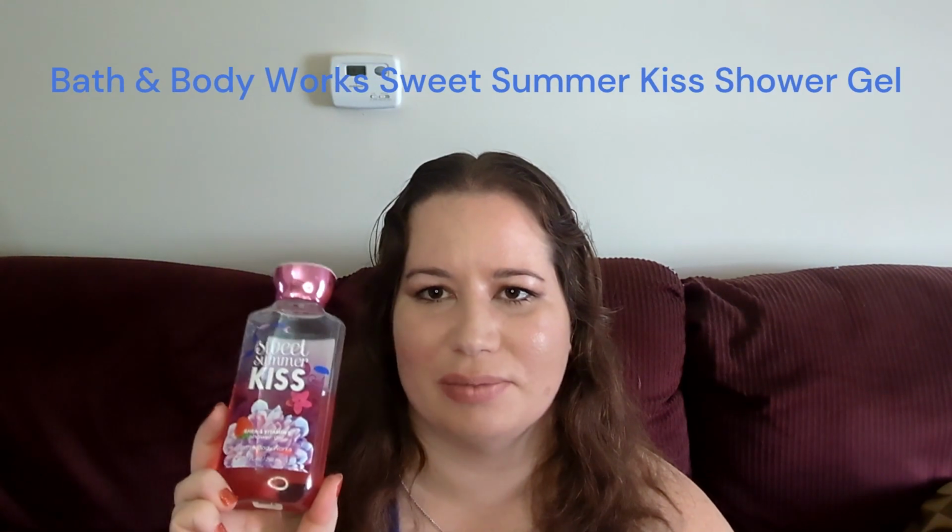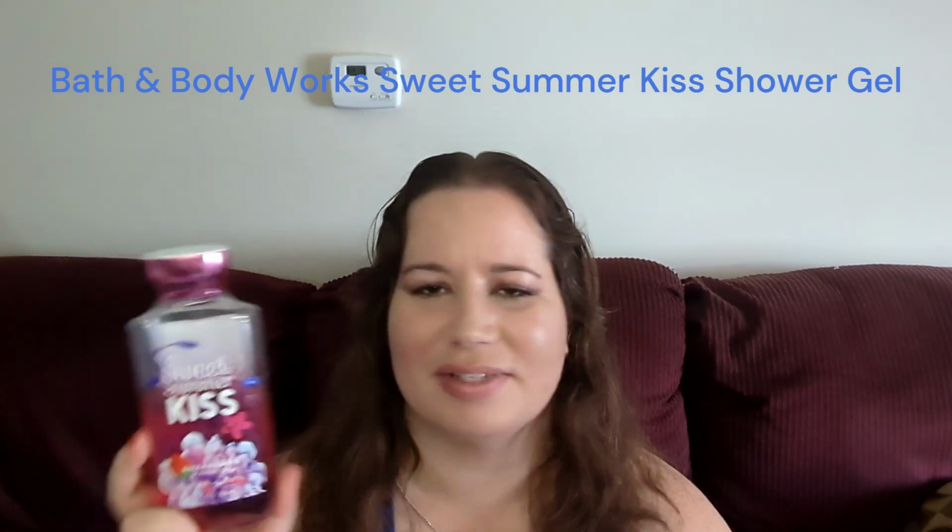B12 is Flower, and I brought in this Bath & Body Works Sweet Summer Kiss shower gel. I believe the scent is discontinued. It is nice. I like Moonlight Path better, but one of the scent notes is jasmine, and there's flowers on the packaging, so I felt that this fit.